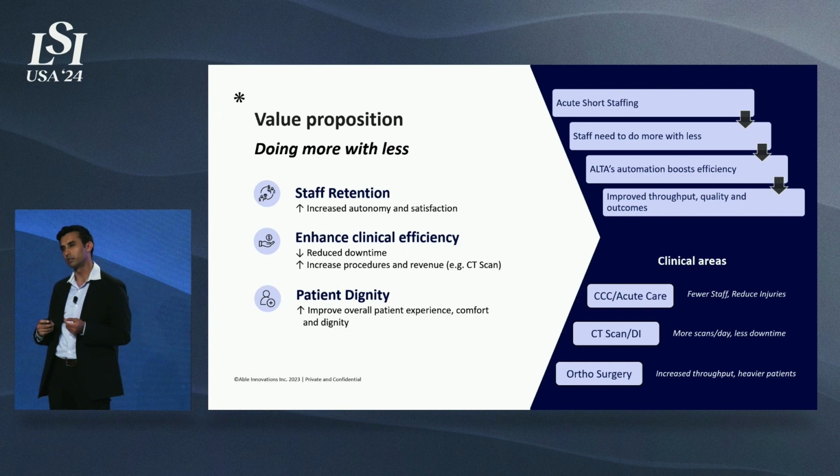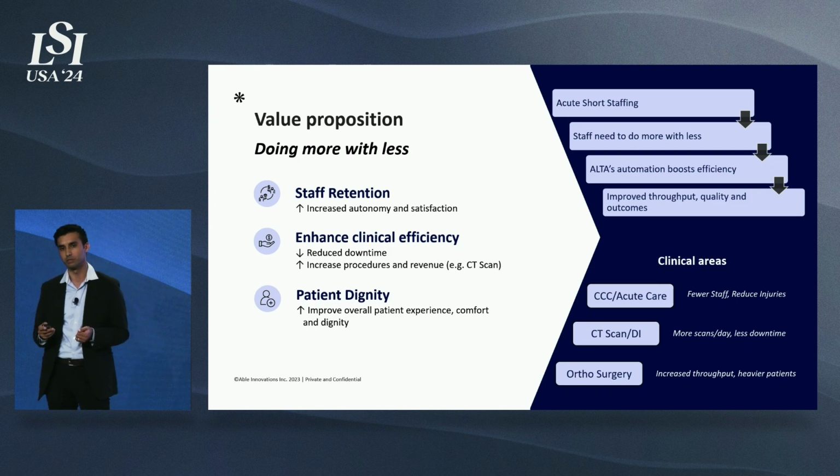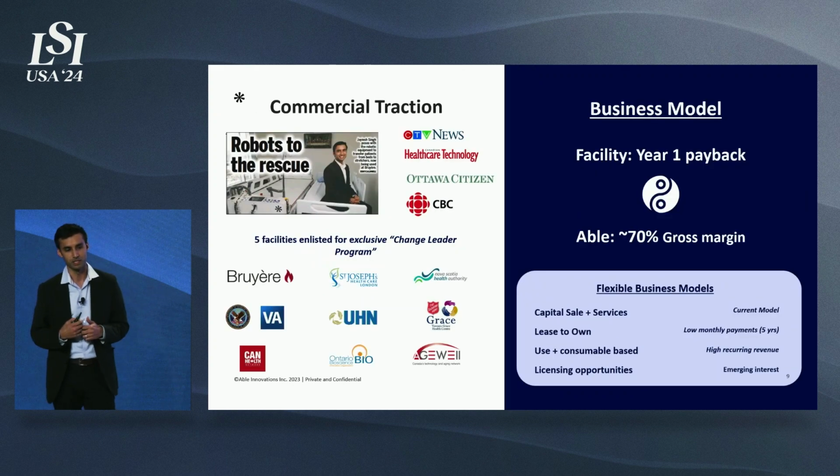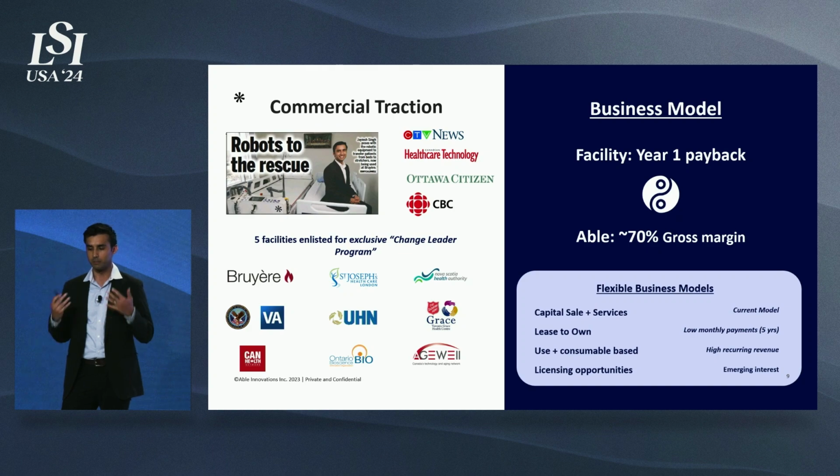Right now, we're focused on the clinical areas of acute rehab, diagnostic imaging, and most recently, we've received a lot of inquiries from the orthosurgery space to make the process more efficient. We launched this time last year to great acclaim. We're a Canadian company, so we were in the media quite a lot, and there was a great reception to using robotics in geriatric care facilities.